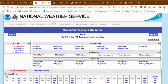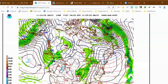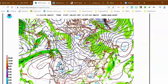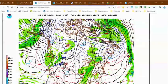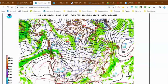So the next one that I gave you access to is from the National Weather Service, and you have to click on this little 1000-500 thickness. This gives you the surface layer, and then you come down here and you hit loop all. This does not give you a color coding based on snow, but it is another way to see when we're going to get precipitation and when we're not. The reason I like this one is because it shows you farther out west, and you can see all these bluish lines. Those are all lines of temperature that are below freezing, and all the red lines are above freezing. So I always use this one to see what the general temperatures are going to be, whether it's going to be above or below freezing.